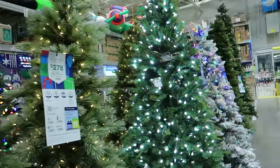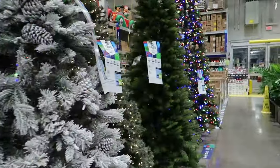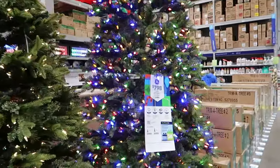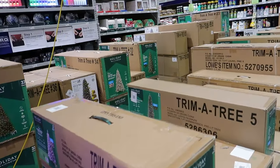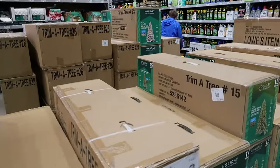Oh, I found even more trees. Wow, this one's bright. That one has some big bulbs on it. So many trees. I want them all. I want a forest of Christmas trees in the house. This one's 12 feet tall. That's a big guy. Oh, and then you can see all the trees piled up here, so you can grab and take them home and love them for years to come.